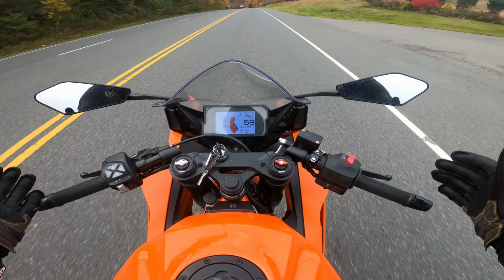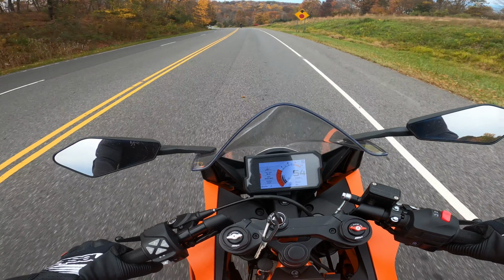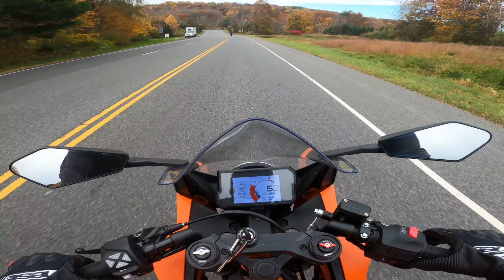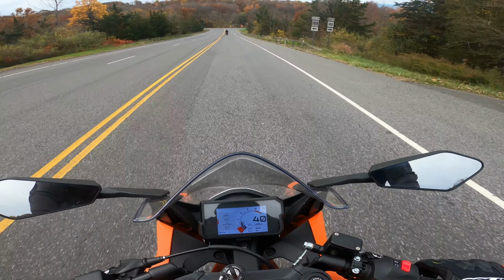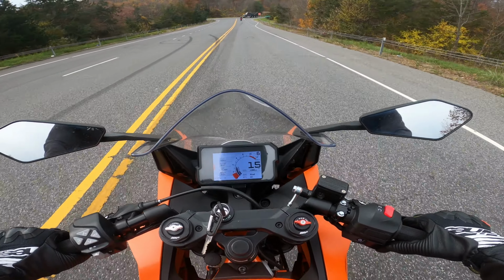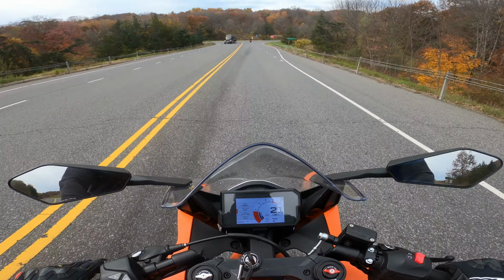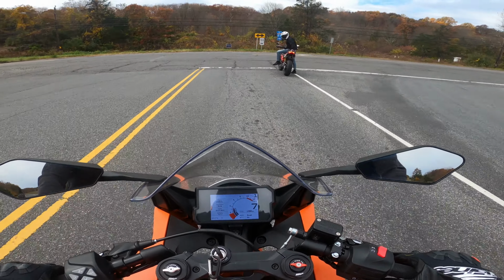You know, out of the box, it's got a wonderful TFT display here. I like it. Very bright, big. So it looks like it's got traction control, the normal suite here. Let's try these brakes. Not too bad. Let's give it another quick little stoppo. Not terrible. Brakes aren't terrible.